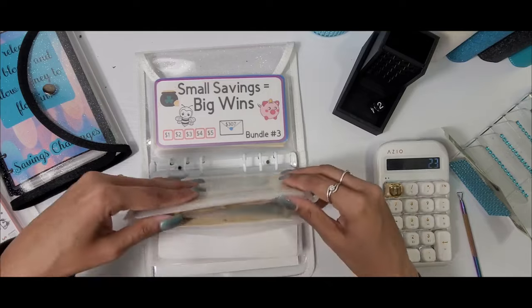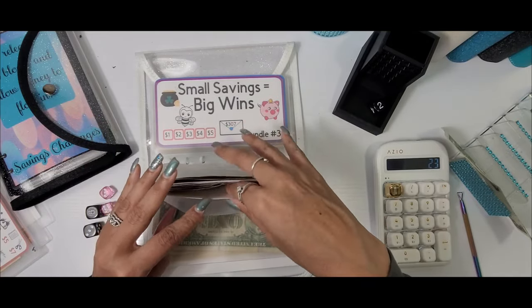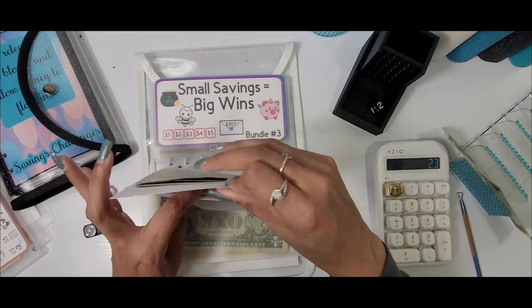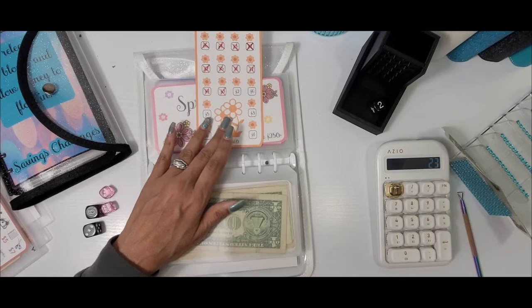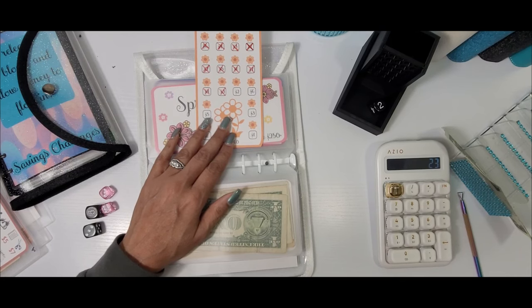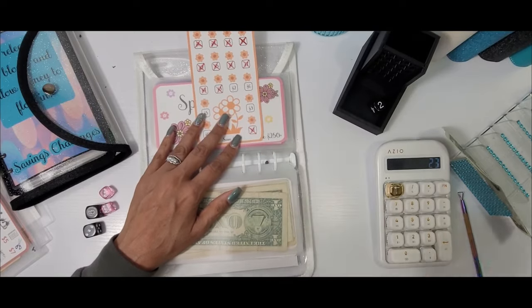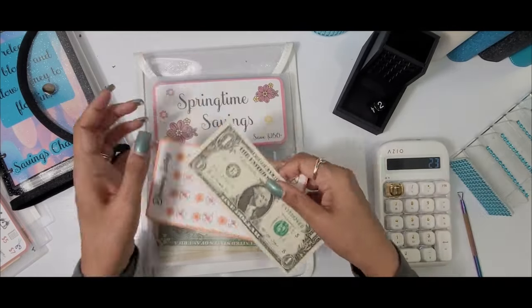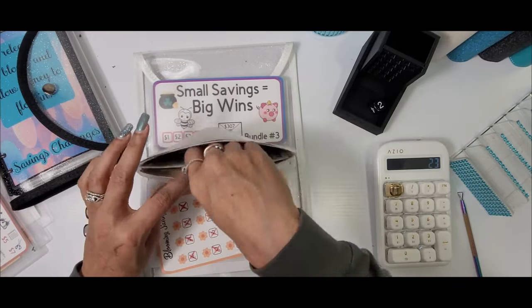And since I have a 1, let's go back to springtime savings. Do I have a 1 in here? There we go, guys. This happened last week where I had a couple dollars left over and I was able to put it into this challenge. And now I cannot find my pen. Here we go. So we're going to mark out this 1 and then put this dollar in here. And I am not going to recount it, guys.